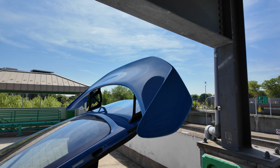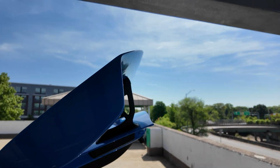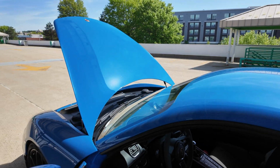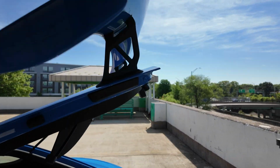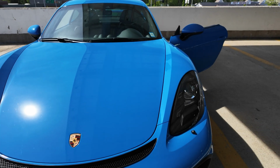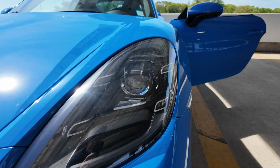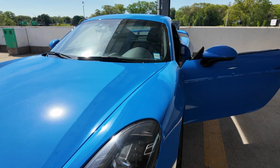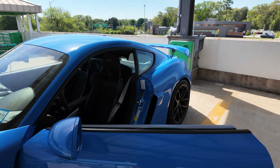And then of course the best thing about the GT4 besides the engine is the wing. So let's go ahead and hop in the car. Well, actually first let's close the car. I feel like this is an episode of Forza where all the pieces are open right now. Before I do that, one more thing to round it out. They ended up doing the PDLS Plus active headlights. So thank you, previous owner.